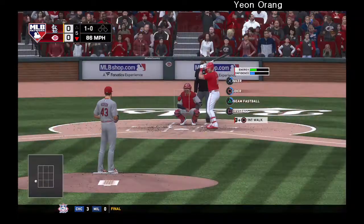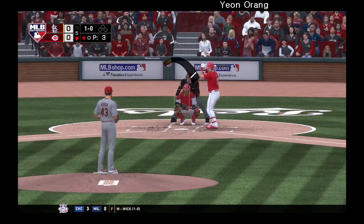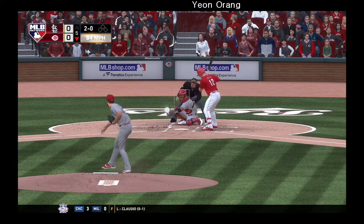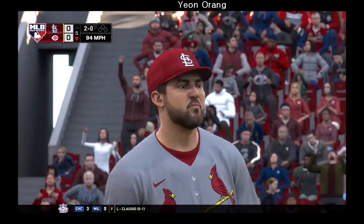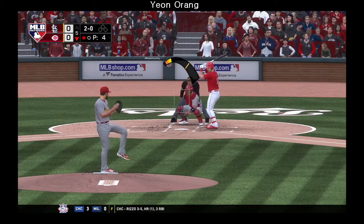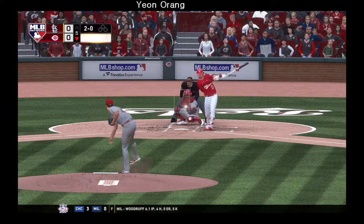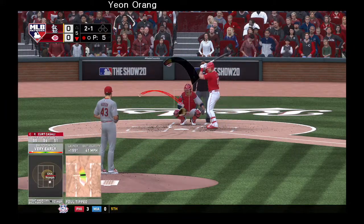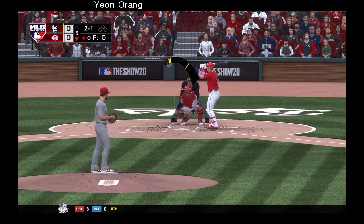Right-hander against right-hander as this is a ball, 1-0. 2 balls and no strikes. It's never advantageous to fall behind 2-0 as a pitcher, but if you're going to do it, it's far better to do it with a guy down in the bottom of the order. Time for a challenge fastball right here, though. The 2-1.